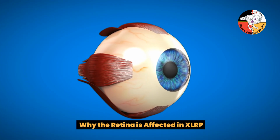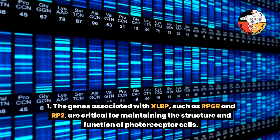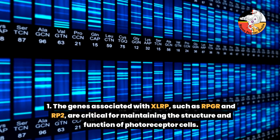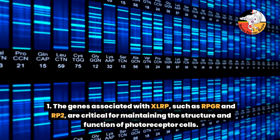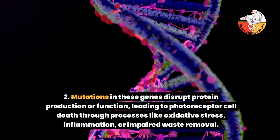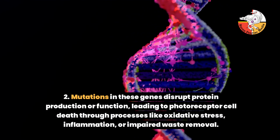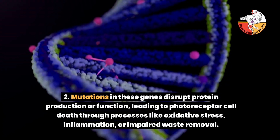Why the retina is affected in XLRP. 1. The genes associated with XLRP, such as RPGR and RP2, are critical for maintaining the structure and function of photoreceptor cells. 2. Mutations in these genes disrupt protein production or function, leading to photoreceptor cell death through processes like oxidative stress, inflammation, or impaired waste removal.